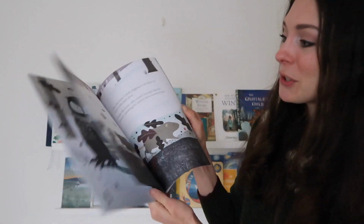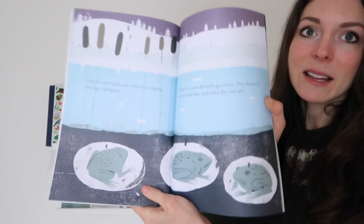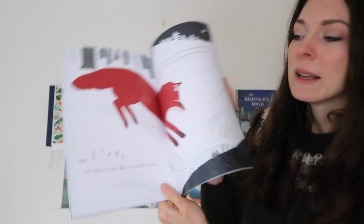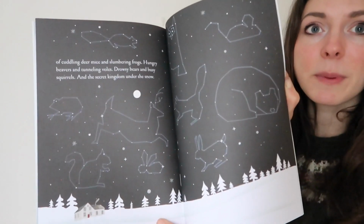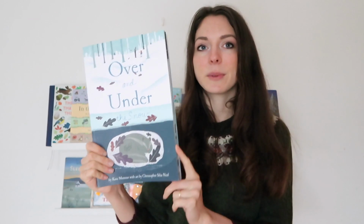You can see it's got gorgeous illustrations and activities that you might do in winter, and then it shows you what's happening underneath the ground as well as on top. Absolutely beautiful, great for nature study. Beautiful spread on the stars. This one is definitely one that we'll be dipping into a lot. In fact, I think I'm going to be putting this one into our morning basket, so we can really explore it together as a family.